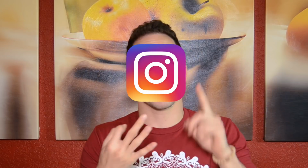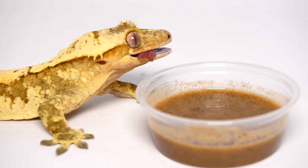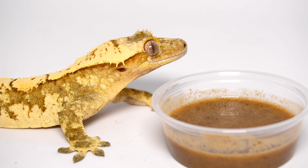So one of the most common questions that I get at the reptile shows, in my DMs on Instagram and Snapchat and on Facebook, is a concern that their baby crested gecko isn't eating. Well, guess what? Baby crested geckos are very, very tiny, and reptiles for the most part don't need to eat every single day like mammals do because they have a slower metabolism. That's right, they're cold-blooded, so they have a slower metabolism.